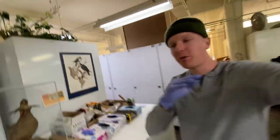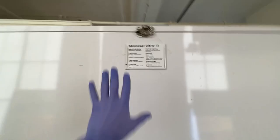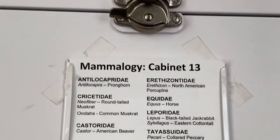Here we have approximately a million or so natural history specimens, from entomology to paleontology, but I want to take you over here. My favorite part about traveling through these collections is when you open up these cabinets, you never know when you're going to find something exceptionally rare or unusual. And I found a couple unusual things in this cabinet right here.